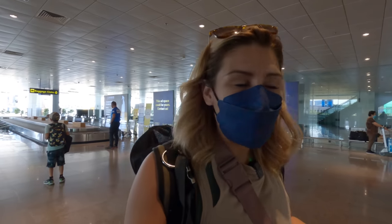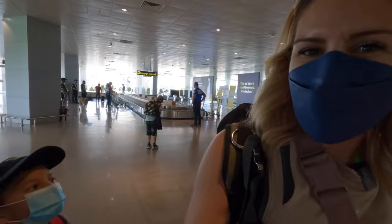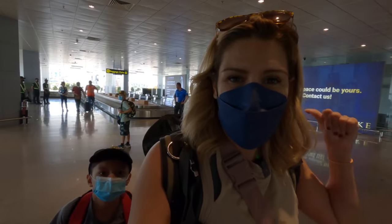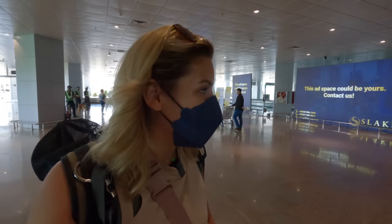All right, so we just landed here at Bicol International Airport. And Kaysen is completely enamored, is a good word, by this working Belgian Malinois back here. He loves that dog. And we gotta go look for our ride now, so let's go.